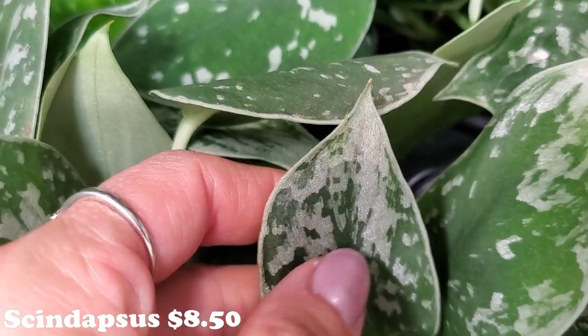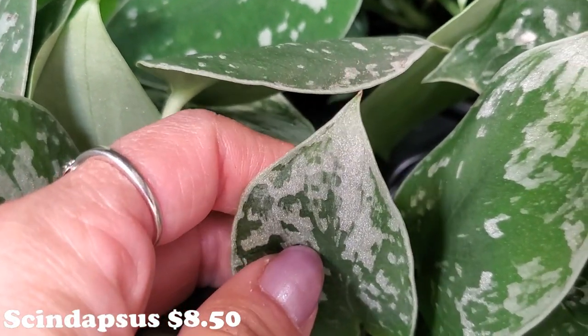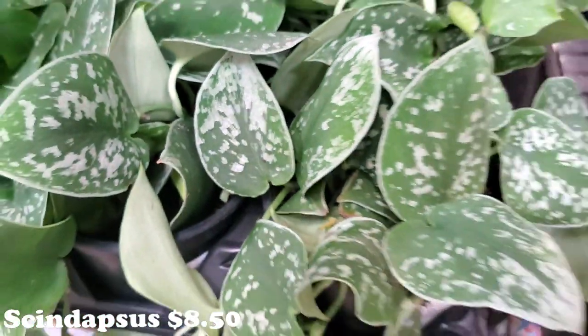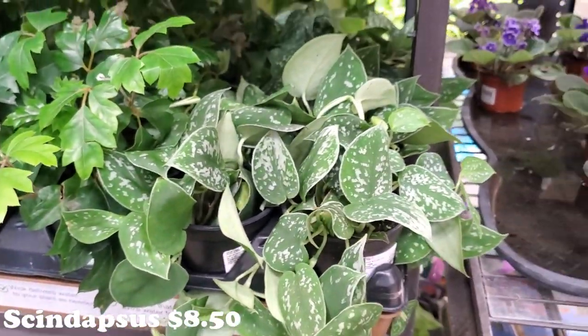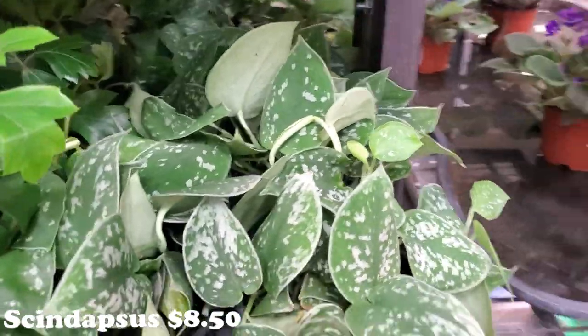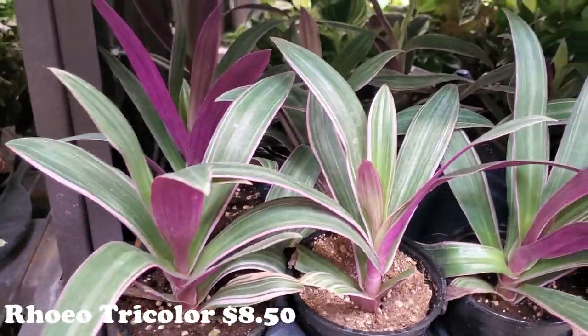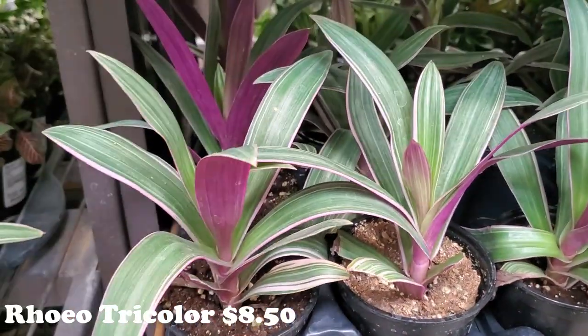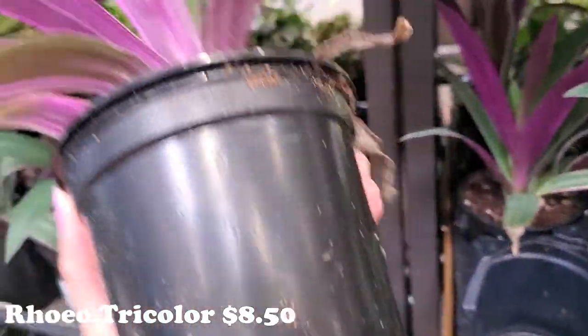Look at that shimmer. Oh, it's so beautiful. Mine's not doing great, and it's so sad. I think I said last time I thought it was going to be so easy, like a pothos, and then. I don't know if they had these here the last time, but they're absolutely gorgeous. I believe it's a Tradescantia of some sort.